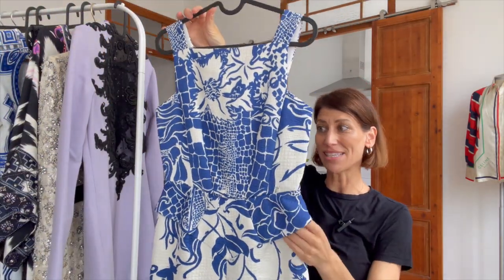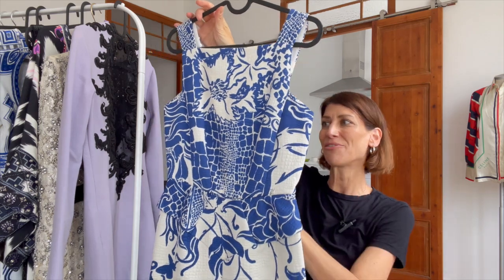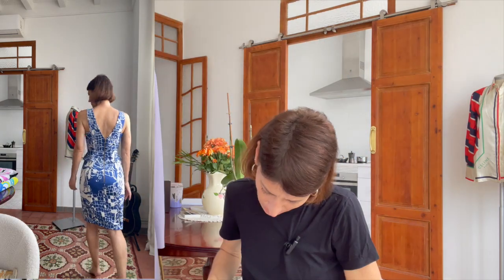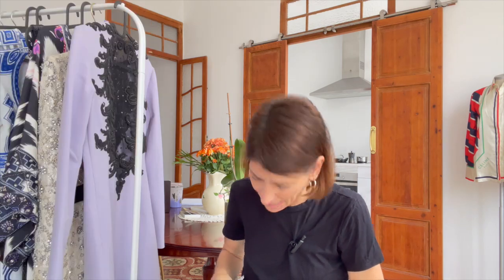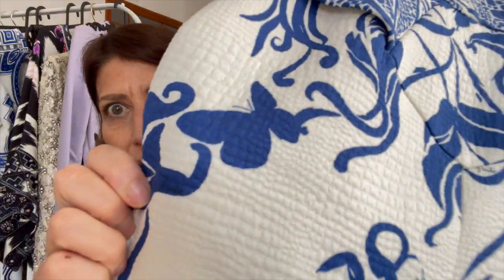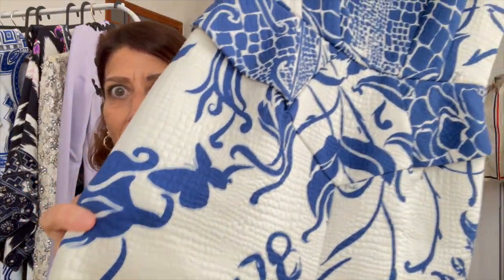Okay, now this fun blue dress that I never wore. I remember trying to wear it several times and it just wasn't quite the right look. But it's this beautiful, I think it's silk. Let's see. Oh, it's cotton. That is so funny. This is cotton. It doesn't feel like cotton to me, but I think it's because it's a stamped cotton, almost quilted.